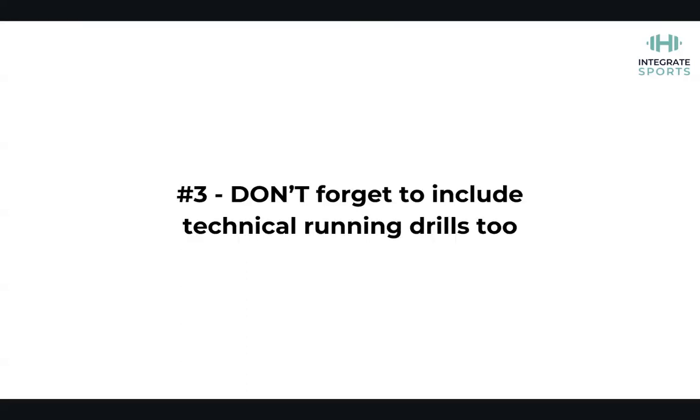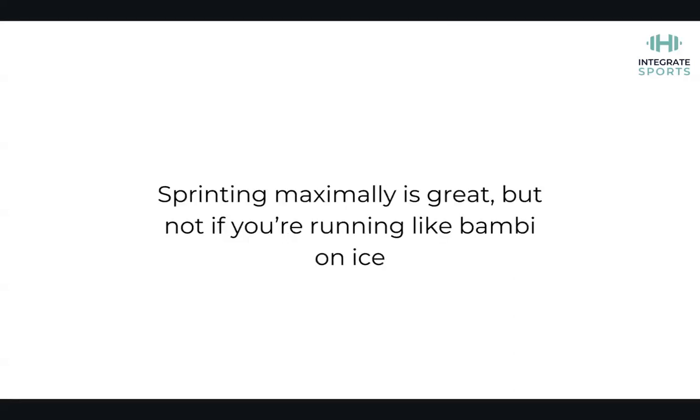And the third one is don't forget to include technical running drills too, because this is the foundation upon which we can actually lay really high quality speed work. So sprinting maximally is great, but not if you're running like Bambi on ice, by which I mean, we might have seen people sprinting like this before, but with inefficient running technique, mechanics all over the shop, no control through the kinetic chain, no postural control, all that kind of thing. So directionally, all the forces you're trying to put into the ground are going all over the shop and you're just completely inefficient.